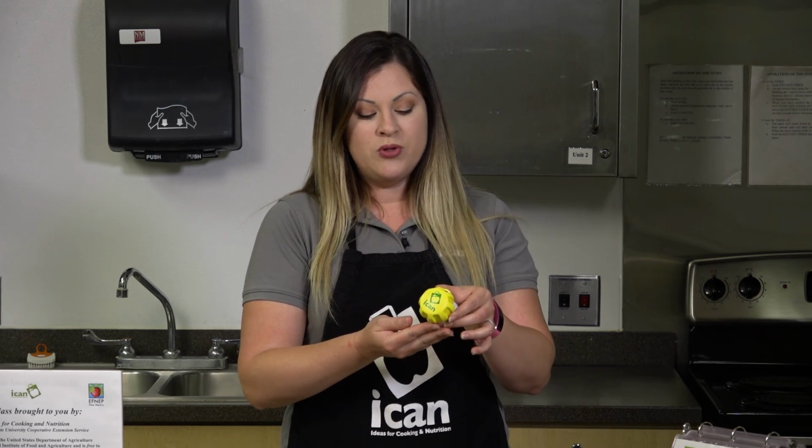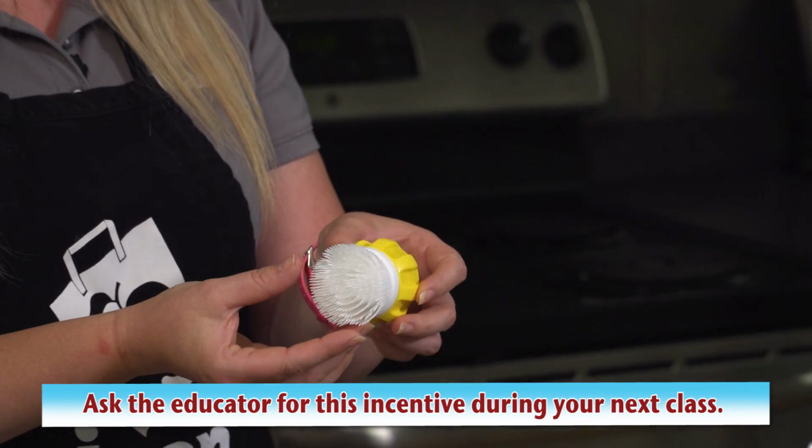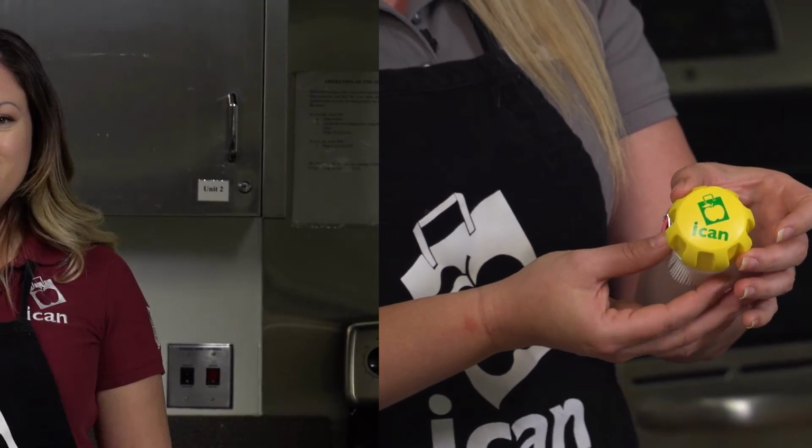Our incentive for today's lesson, fruits and vegetables, half your plate, will be our scrub brush. Next is a healthy food recipe that goes with our lesson.